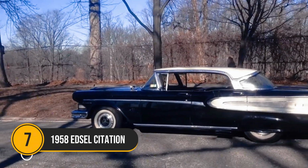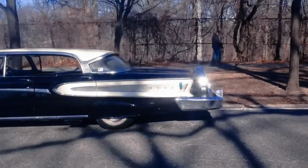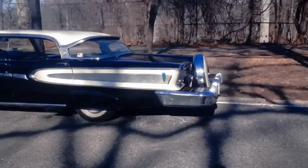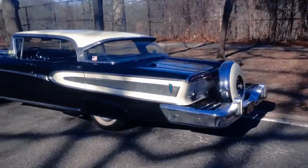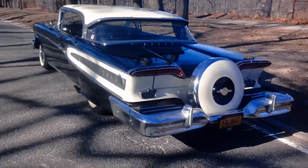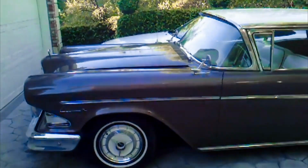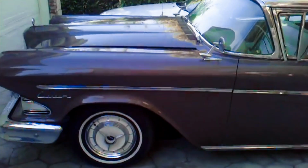Number 7, 1958 Edsel Citation, the top-tier model of Ford's ill-fated marque. The Edsel was meant to bridge the gap between Ford and Lincoln, offering a blend of luxury, innovation, and performance. Instead, it became a cautionary tale in automotive history, with the Citation at the forefront of its failures.